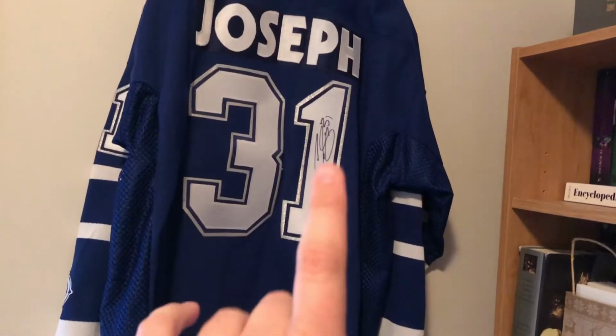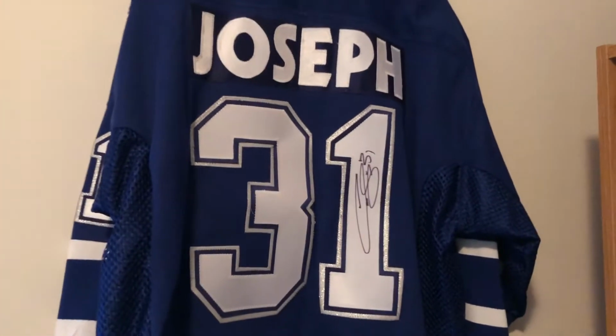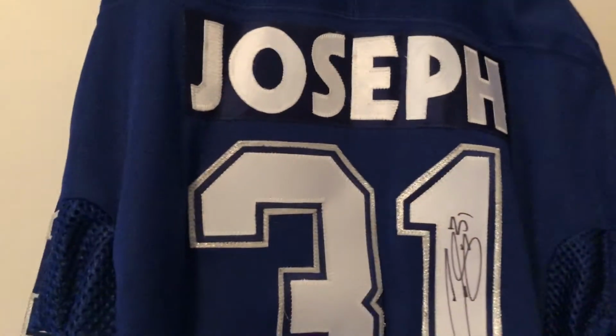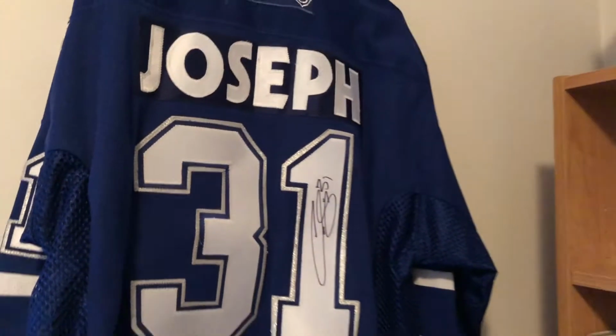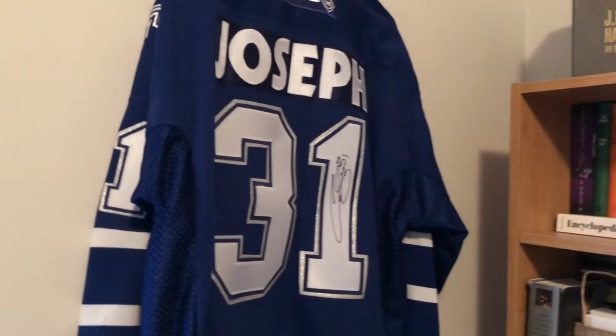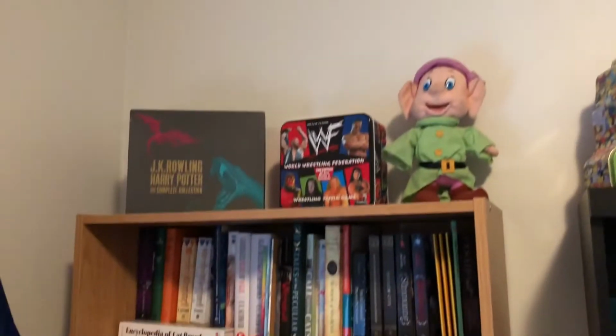Beside that is one of my favorite items I own. It is a signed, autographed Curtis Joseph Toronto Maple Leafs jersey. One of my heroes from the ages of 12 to 14, former goalie for the Toronto Maple Leafs, who I met at a book signing. Next to that is my bookshelf.